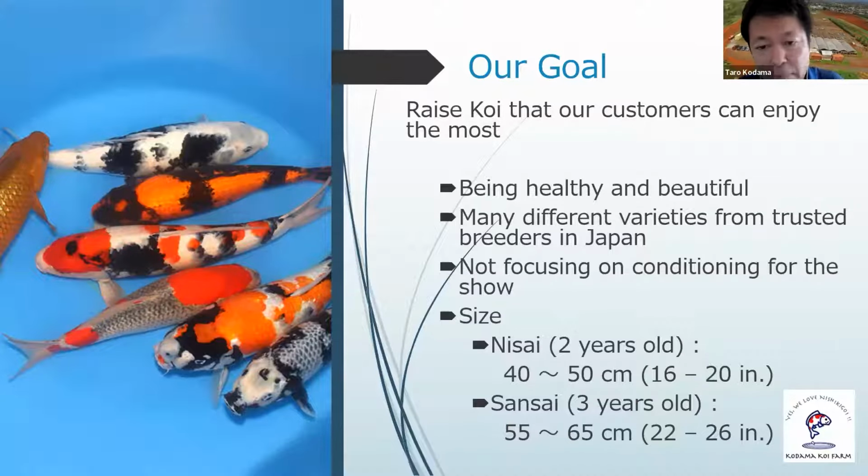If I'm a breeder, I might be just focusing on Kohaku, Sanke, Showa, a very limited number of koi varieties. But as a dealer, I like to carry so many different varieties of koi. In koi, there are more than 100 different varieties. I don't have more than 100, but I try to carry as many as possible so that my customers have choices. And of course, those koi must come from trusted breeders, in terms of the health, in terms of the bloodline. I want to make sure that whatever we supply to our customers is coming from the genuine bloodline.